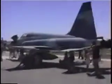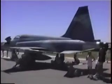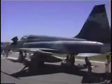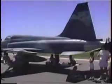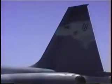This plane you see here on your right is an F-5 aggressor, and they use these to simulate Russian MiGs at such schools as Top Gun and the Naval Fighter Weapons School in Nevada, which is why you see the little red star on the tail. Now, how fast does this plane go? Well, this plane is in the Mach 1 to Mach 2 range.